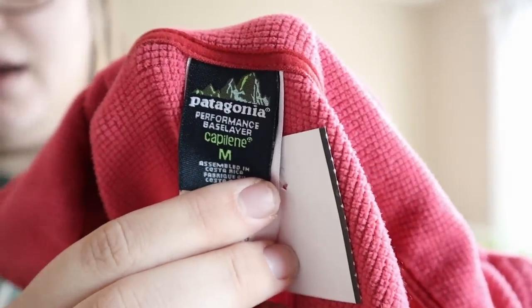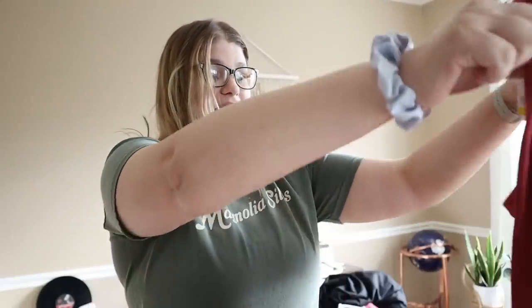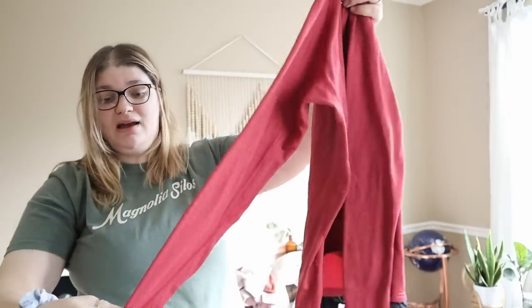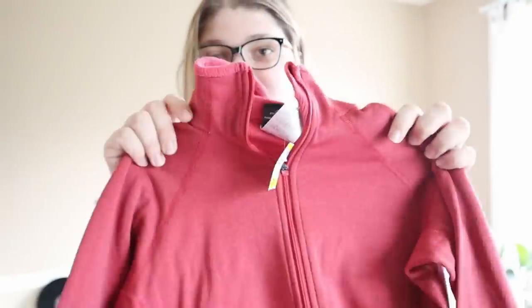So that's what the tag looks like. And it was only marked at $5.99. So again, with my cost of goods averaging out to be so little, definitely worth it and really nice piece. I think that this is like the ideal base layer in my opinion. And I love this color. So for somebody that's into hiking or a lot of outdoor activities, this is like a necessity.